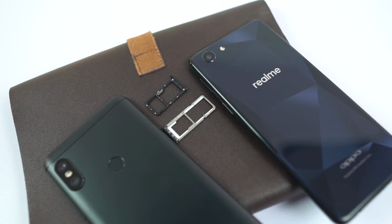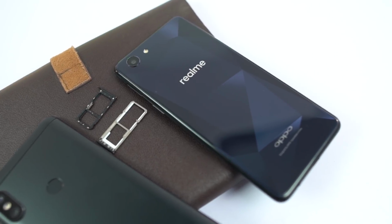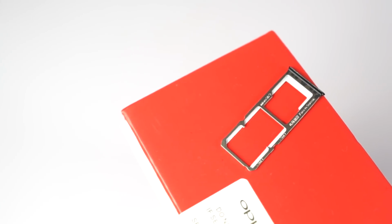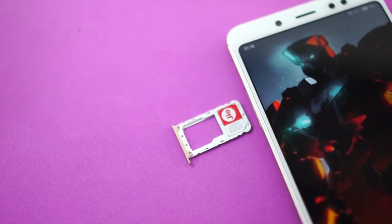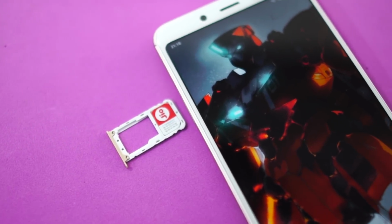Now this is the SIM card tray of both phones, and as you can see, Realme 1 has two nano SIM slots along with a dedicated SD card slot. So even if you get the 32GB variant, you can pop in an SD card and expand the storage. While on Redmi, it has dual SIM support but has a hybrid SIM slot. So you can't use two SIMs and an SD card all at once.